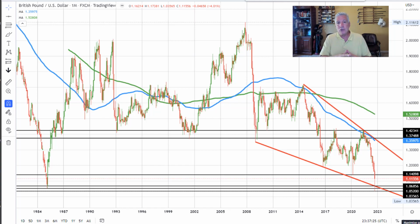Nevertheless, that allowed for the pound versus US dollar to base off of what was the lowest level on record at 1.03565 and push back to the upside. This is what it looks like on the monthly chart, as mentioned, and the prior lows were back here. We had 2 months down here where the low came in at 1.0520 and then 1.0545. Keep those levels in mind. Getting back above those levels helped to give the buyers some hope for further upside momentum.